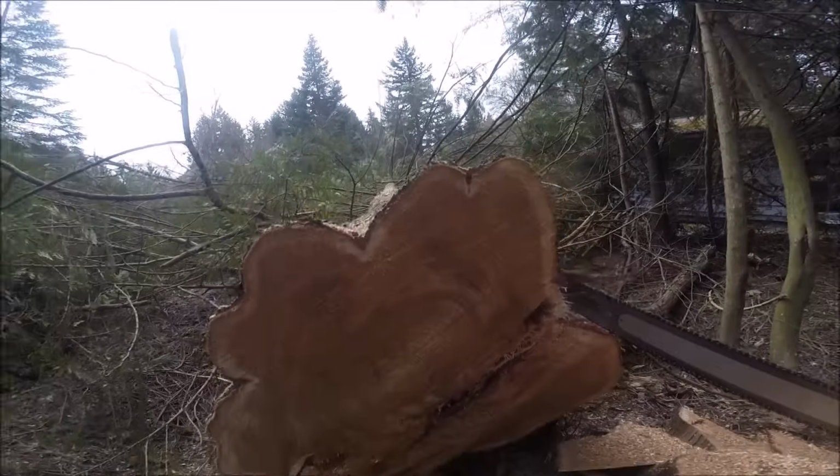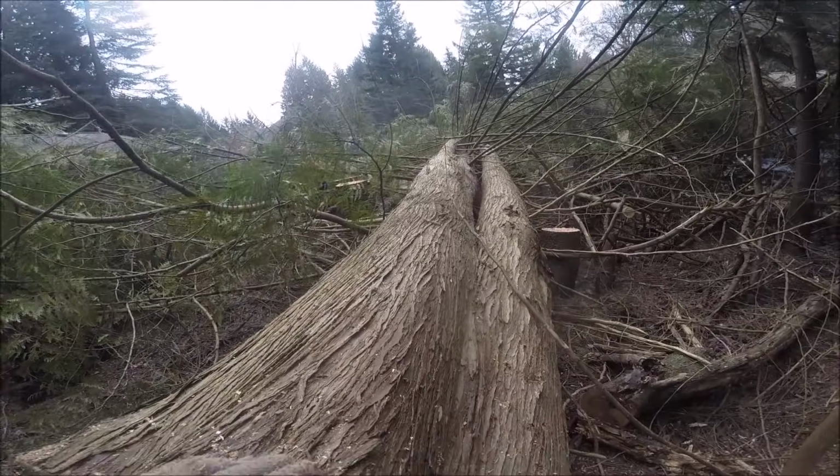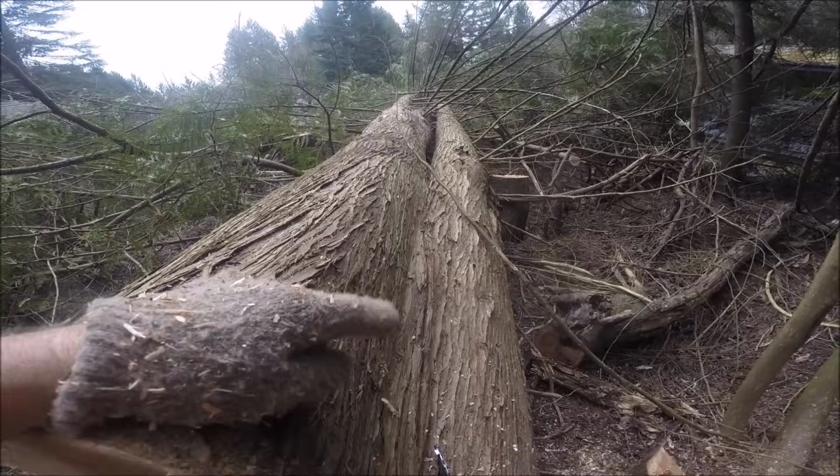Check this out. Here's that tree, okay? There it is right there, for starters. So there's the front one. That's the one we put the undercut in.